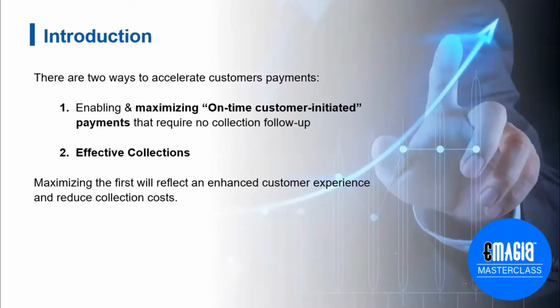All right. If we step back and go to a very high level, there's essentially two ways to accelerate customer payments. One, which is our focus today, is enabling and maximizing what I call on-time customer-initiated payments that require no collection follow-up. So think about that. On time, which is great. Customer-initiated, meaning no further effort from you once you've delivered the invoice. Kind of like putting your cash flow on autopilot. How great is that?